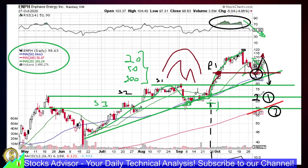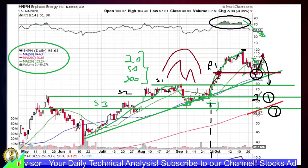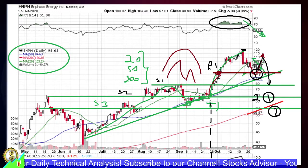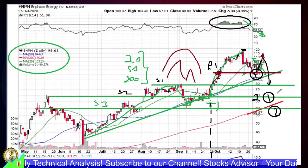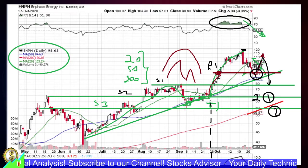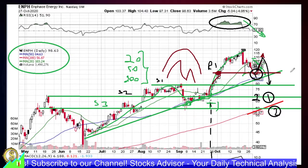So this is it for Enphase Energy. Overall, the stock is quite interesting. It has very good growth capacity, and once the broken wave, let's say, rebounds and then restabilizes, we can find another formation of a longer trend. Maybe it will go parallel to T1.